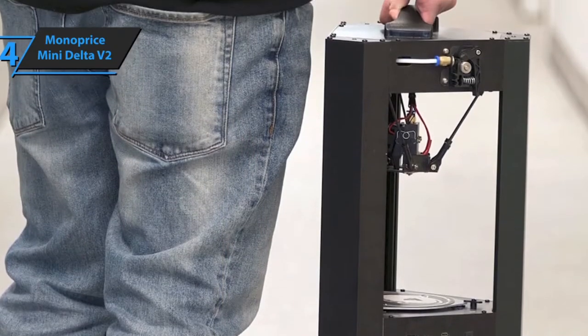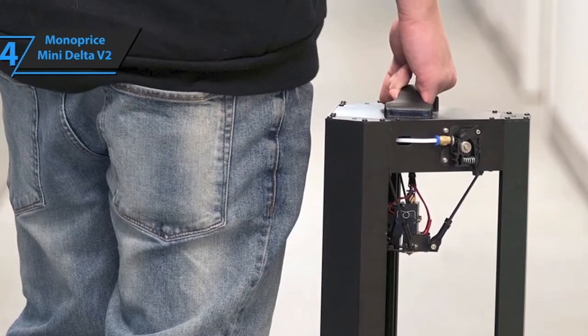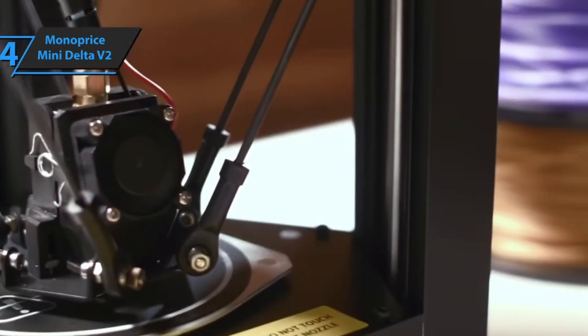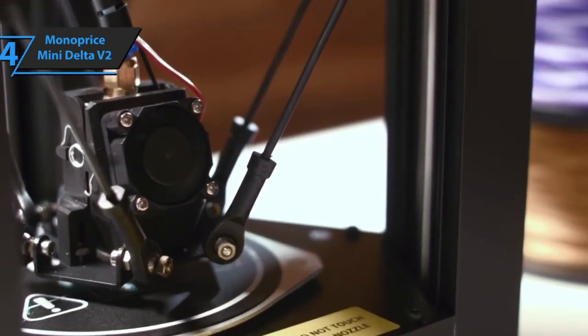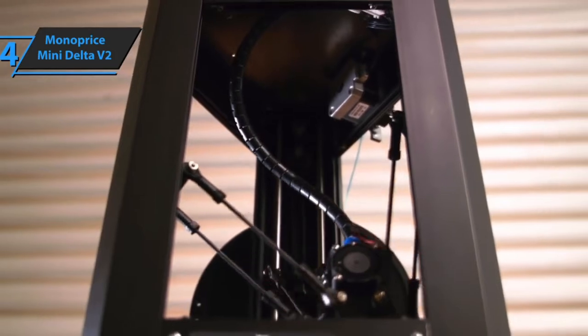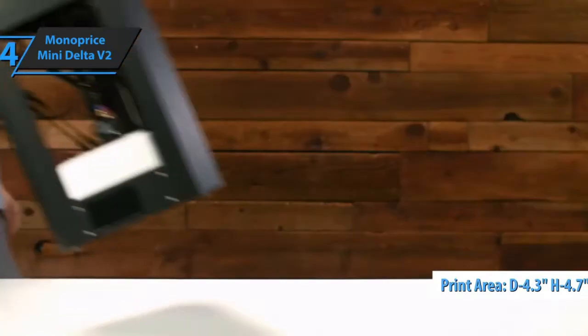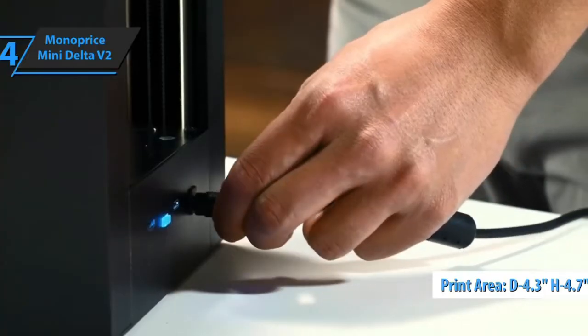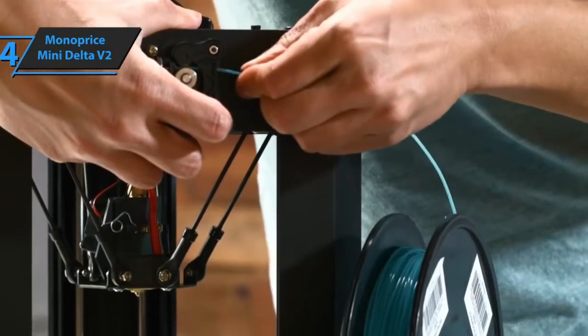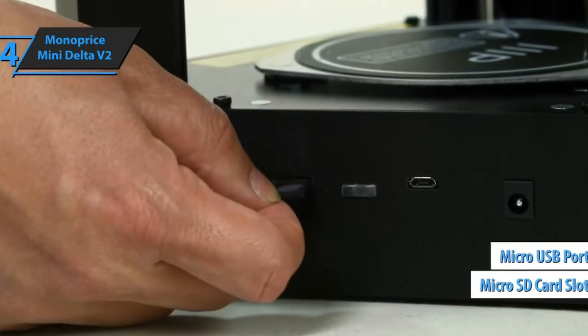By coordinating all 3 legs, the Monoprice Delta Mini V2 can move the print head anywhere in the print area. It's a pretty cool feature, but it has one limitation. The print area is circular and smaller than a more standard printer of the same size. For the Mini Delta 2, the print area is just over 4.3 inches in diameter and just over 4.7 inches high. This model has several ways to connect, including a micro SD card slot, micro USB port, and Wi-Fi interface.